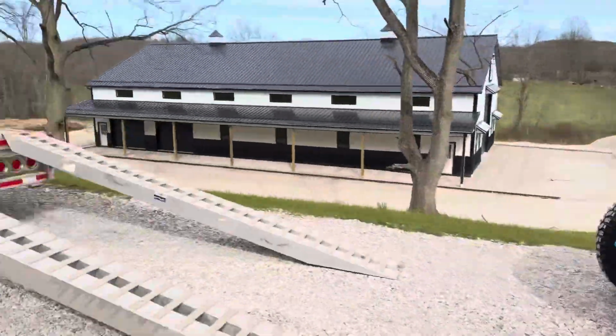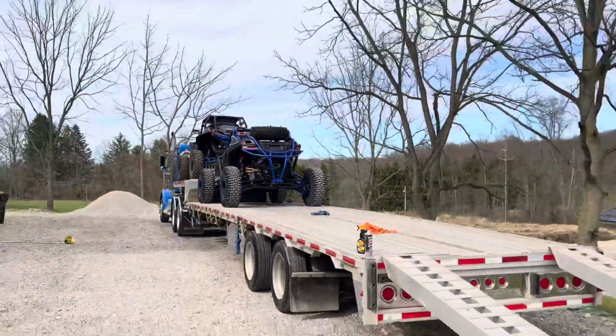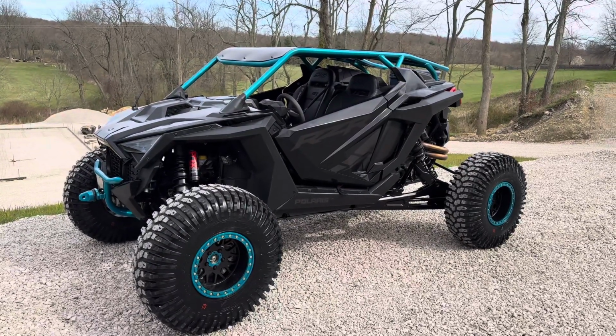But yeah, we're getting loaded up right now. We're headed down to Brimstone. So I just figured I'd give you guys a quick overview of this thing before I take it out.